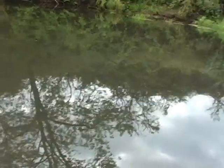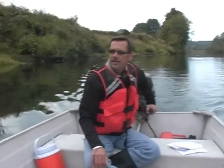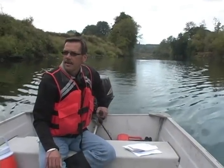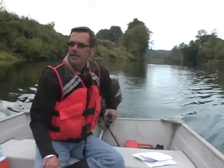Throughout the river system, there was about 35 acres over 34 miles of the Chehalis River main stem. Now, in 2011, we're down to about less than 3 acres. So we're really thrilled that we've been able to make that amount of progress.